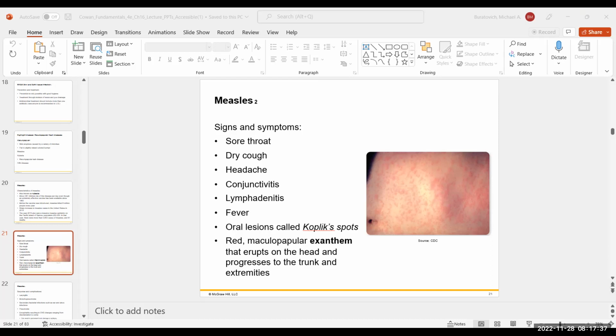Once the fever is over, you'll get this maculopapular rash. It begins on the trunk, not the head, and it extends to the extremities. The rash usually clears up in a few days. So a way to remember this would be fever first, rosy later. Roseola, fever first, rosy later. That's my dumb mnemonic for roseola.